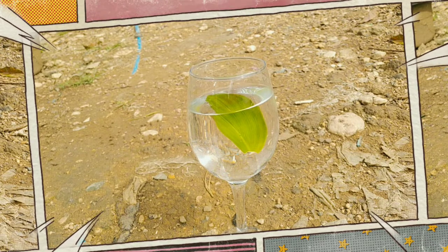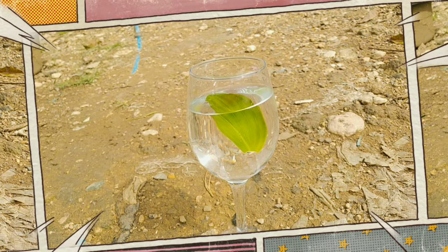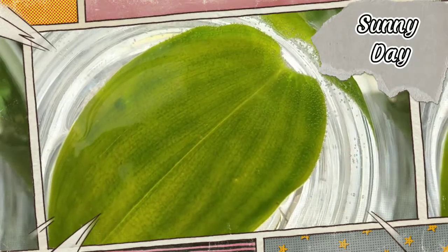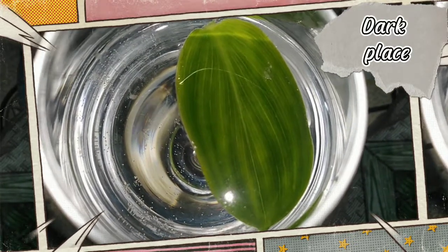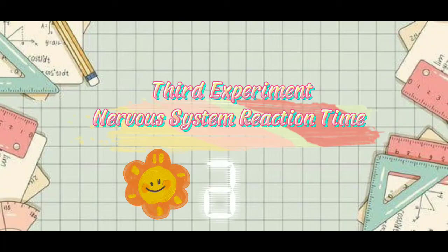Place a leaf in both containers and put one in a dark closet. Then compare after a few hours which one has more bubbles and why. Leaves breathe out oxygen through the process of photosynthesis. They exhale through stomata, tiny pores on the underside of the leaf. Pretty cool, huh?